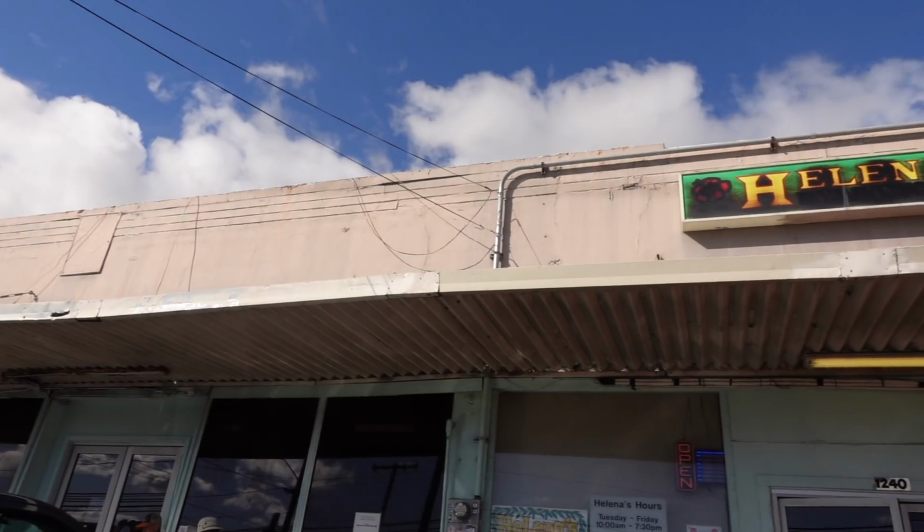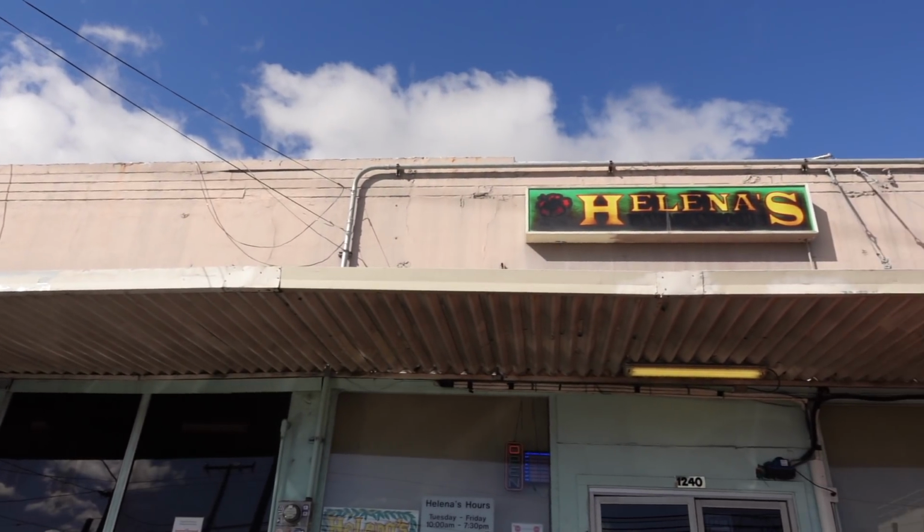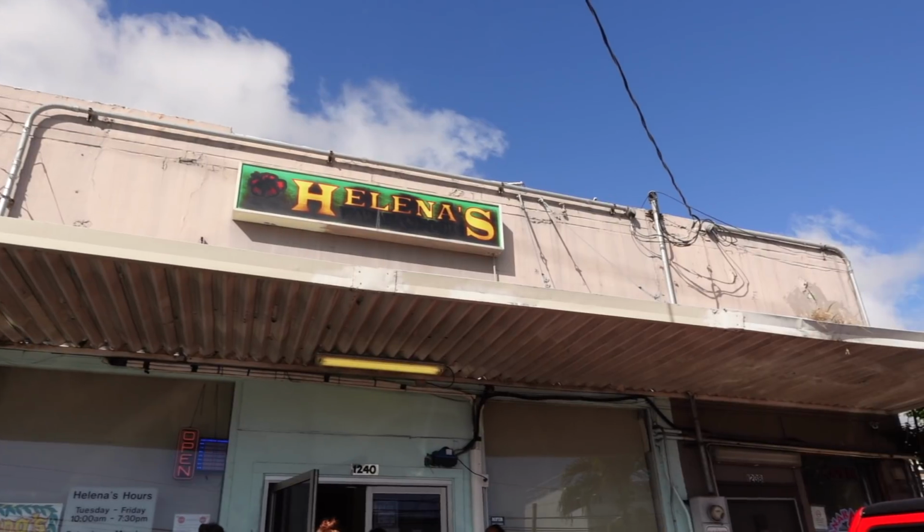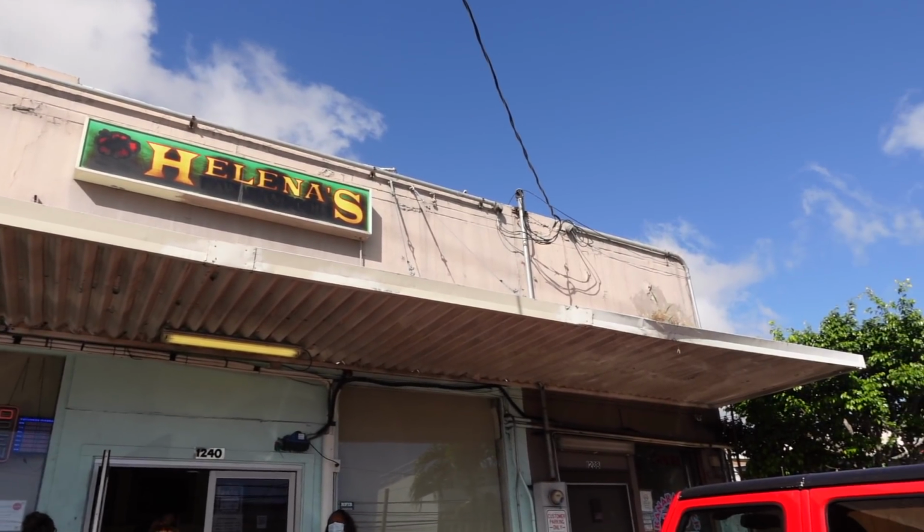Oh, so fresh. Feels like you just caught the fish and took a bite out of it. Whoa, that's really good. Fresh. Helena's has been around since 1946. They know what they're doing. They're consistent, still owned within the same family. It's run by Auntie Helen Chalk's grandson now. They haven't changed hands. The recipe's still ongoing within the family. This is a real taste of tradition right here, Hawaii tradition.